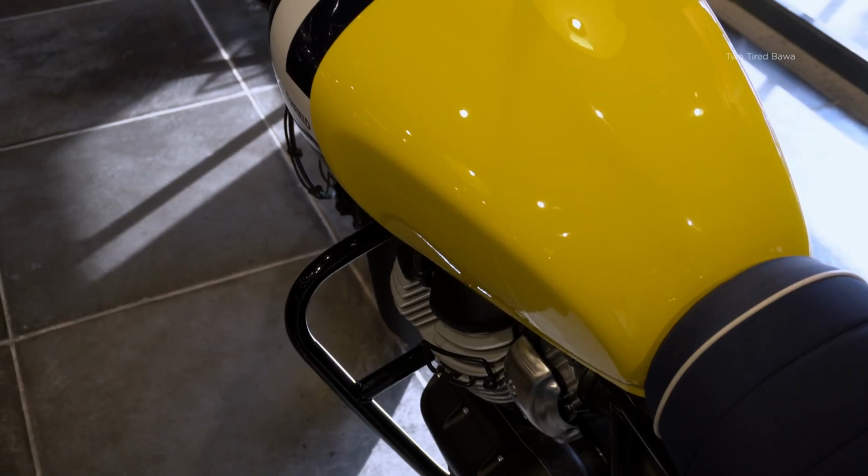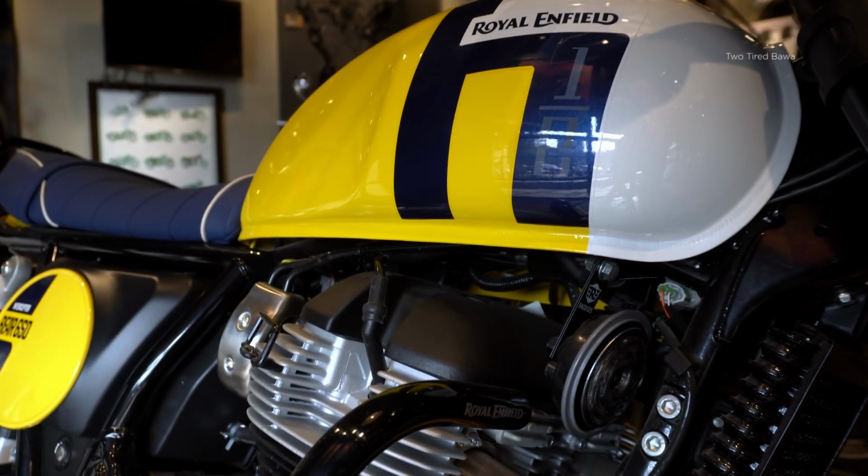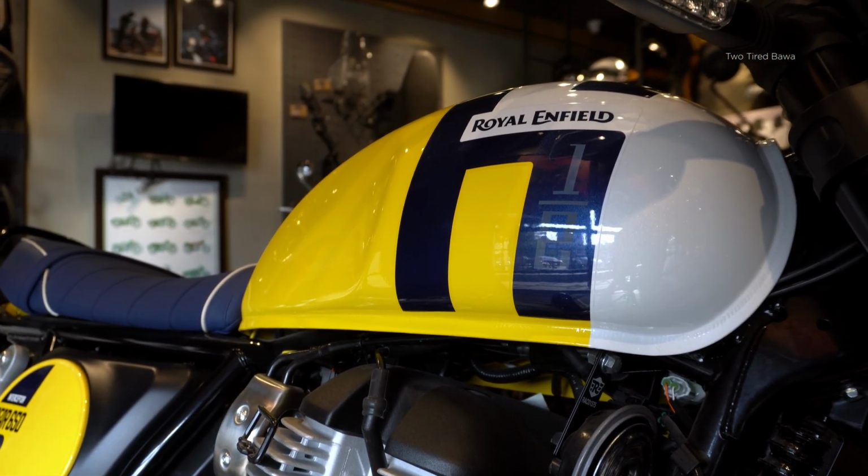Now let's talk about the fuel tank. The capacity is 13.7 liters, which gives you a riding range of about 300 to 350 kilometers. That means fewer fuel stops on those long rides.